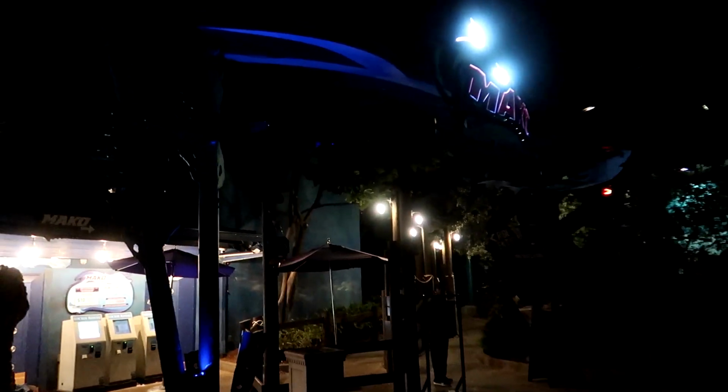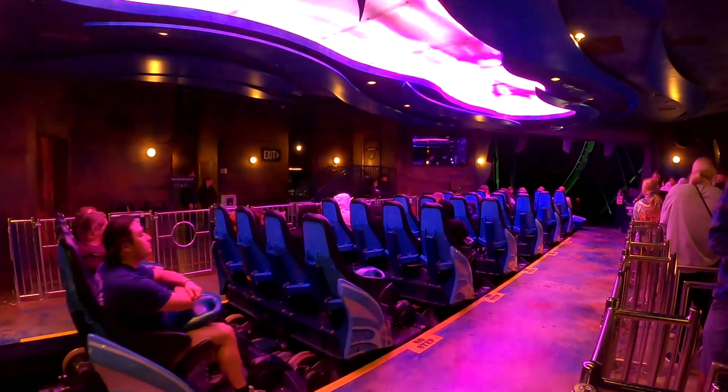Oh, with only a 5 minute wait, it'd be rude not to have a night ride. We're on Mako, let's go. Wow, look at the awesome light in there, over on Kraken and Mako. Go for a night ride on Mako now, so come and join us. Send the beast.